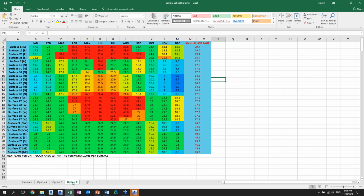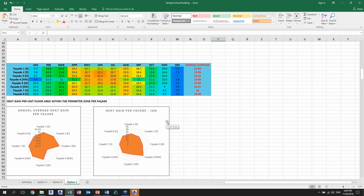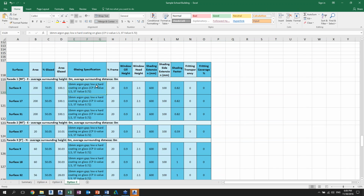So, you can see, again, very visually, based on the colors and the formatting, what's overheating and when my peak loads are. But also, crucially, I have the data then to start working in a different way or using it to tell my own story. So we have that on all the different surfaces across the year, facade by facade, my heat gain per facade, my daylight and performance, and then in a really handy way, I have all my different surfaces drilled down into to give me the area of the surfaces, the area of the glazing on that surface, and the glazing specification that we wish to use.